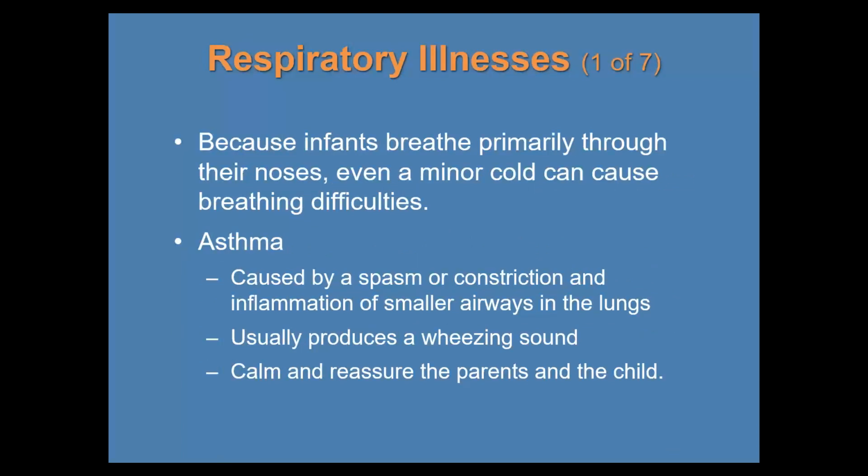So respiratory illnesses like asthma. Because some of these smaller children breathe through their nose a lot, colds and flus and things like that make breathing difficult sometimes. But it exacerbates all these other things as well. So all the stuff that we have as adults, they have as children, but because of some of these issues that they already have, it makes it worse.